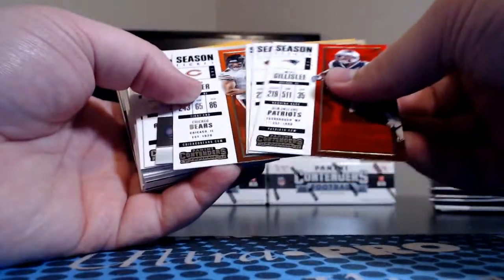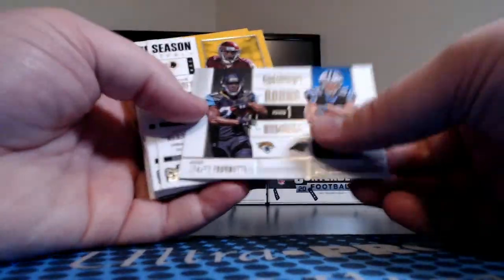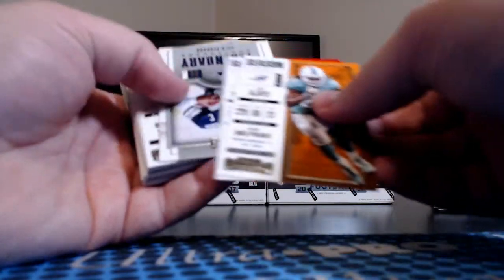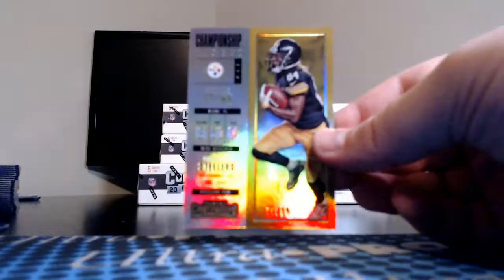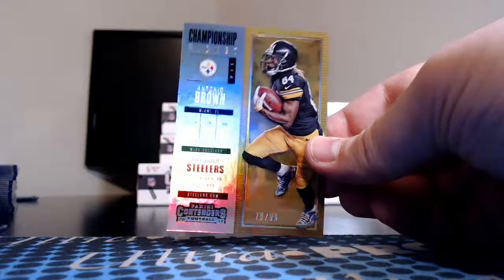I believe it was the Rookie of the Year contender, Deshaun Watson, numbered to 5. Somebody pulled Fournette McCaffrey on one of the many Facebook groups I'm on. Somebody posted it yesterday. Drew Pearson, legendary contender. And championship ticket, 75 of 99, Antonio Brown for the Steelers. So shiny.